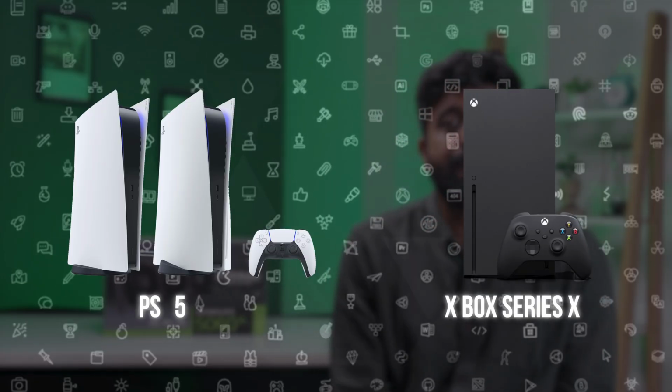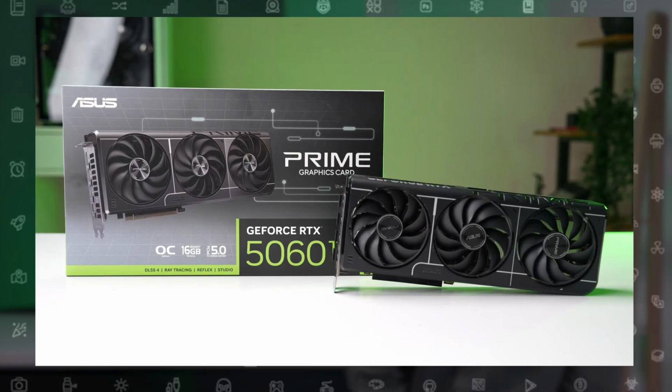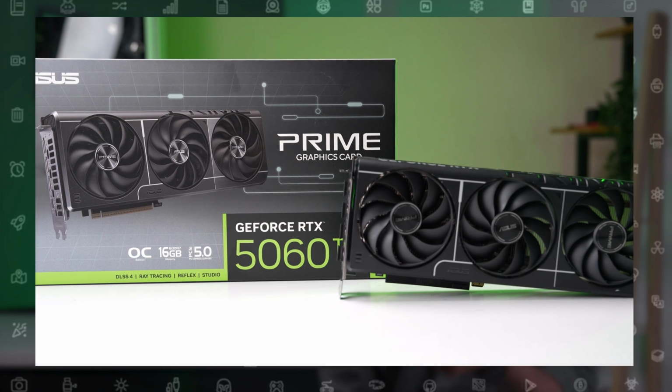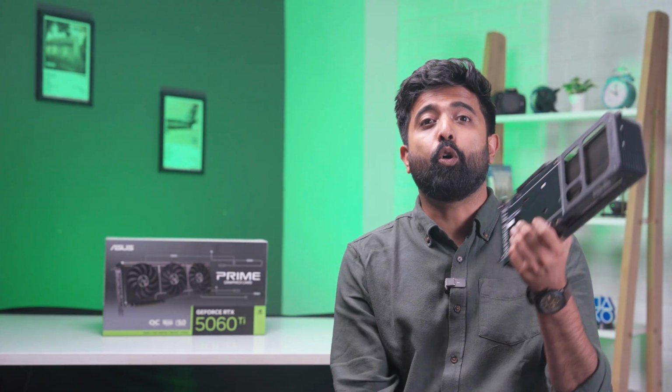Why? Because most AAA games are optimized to run on current gen consoles, which for now are PS5 and Xbox Series X, which have performance similar to the 2070 Super to 3060 range. That means the 5060 Ti is leagues ahead, almost 2 generations ahead. So until consoles like the PS7 come out, your PC will play anything that drops, even GTA 6.